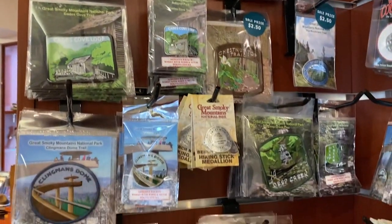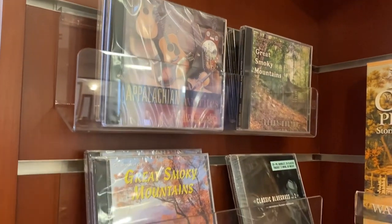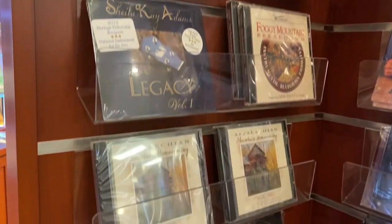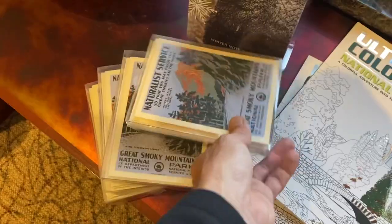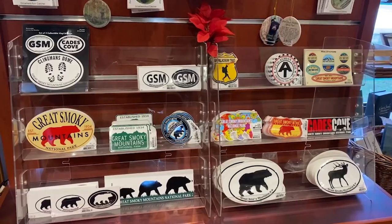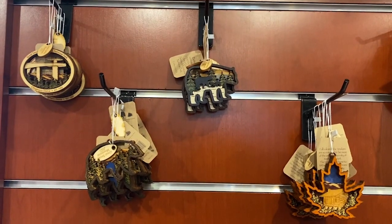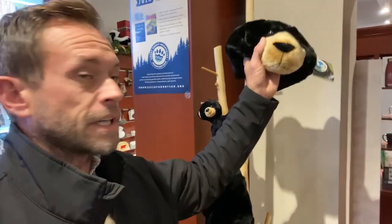Patches and walking stick pins all mixed together here. A lot of gift shops around here have these mountain music CDs available. And some Indian music. A lot of these gift shops have these cookbooks from the mountains and like jams and jellies and apple butter and stuff, and I'm getting hungry. Yeah, I got some more of these. This is cool. And a coloring book, Great Smoky Mountains. And they have stickers, Christmas ornaments, t-shirts and hats, and of course a lot of paraphernalia. This one's cool. I haven't seen it yet. It's a hat. I bet it'd be warm.